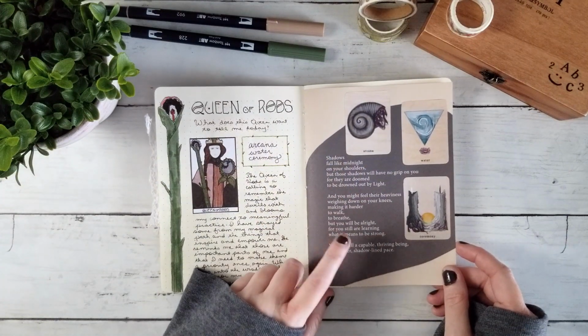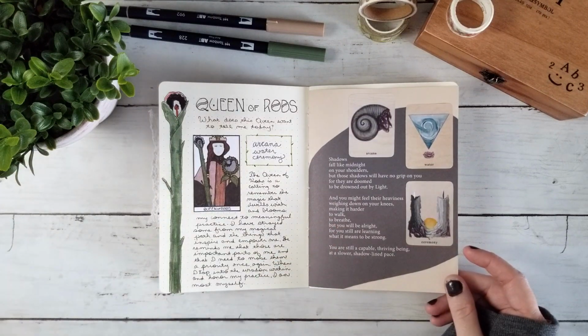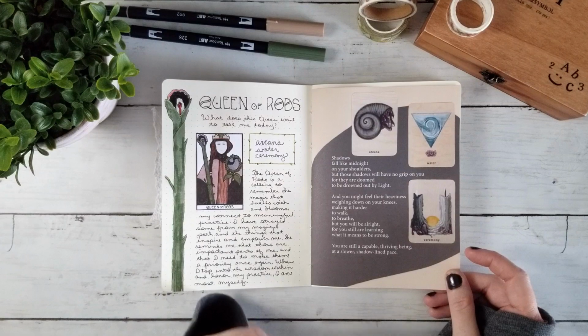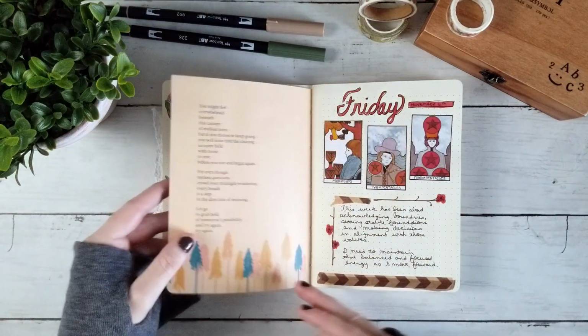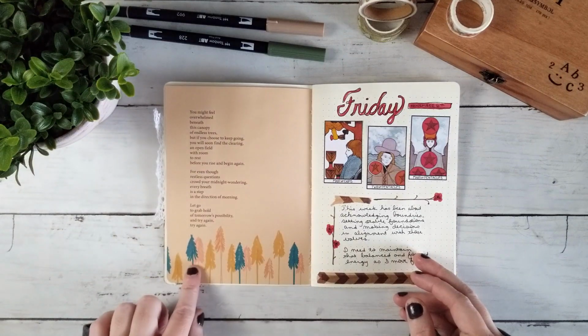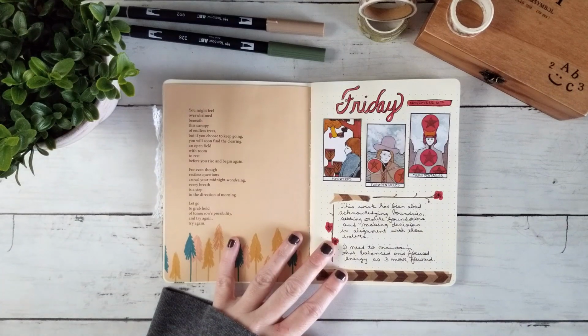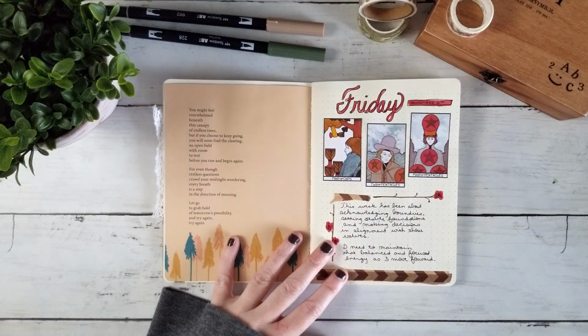This is a book page from a poetry book that has some really beautiful poetry, but also has some really beautifully designed pages. So I really like to include that. Here's the other side of that. You can see more poetry and the trees. Sometimes I cover it up, sometimes I leave it as it is. It just depends on what I'm feeling or how it works into my spread.